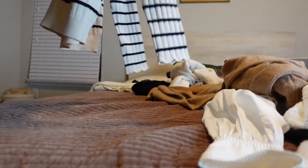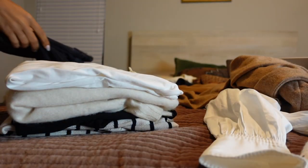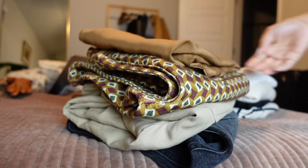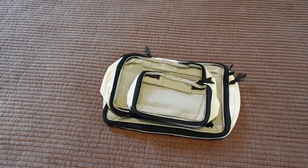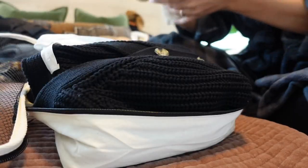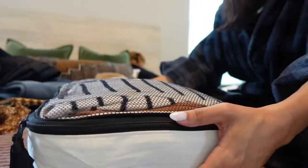Now that I'm done trying things on, I need to go through everything, leave what I'm packing on the bed, and put everything else back where it goes. I am folding these pieces so that I can put them in packing cubes and then in my suitcase. I have been using packing cubes for years and I find it so convenient when it comes to keeping everything nice and organized and very practical when searching for specific items. It's like having traveling drawers.